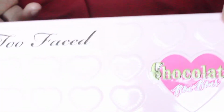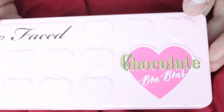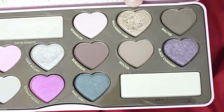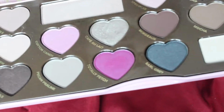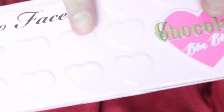And then I have my absolute favorite and go-to palette, the Too Faced Chocolate Bonbons palette. These are just all the different colors. My favorites are definitely Molasses Chip, Mocha, Malted, and Dark Truffle, and Cafe Au Lait is also another one I use a ton. Overall, I can't say enough good things about this palette. I love the way it smells, I love all the colors, and I love that the packaging itself is metal so it won't get damaged.